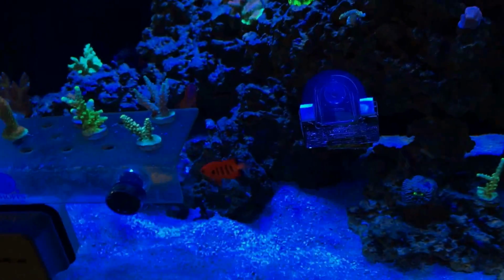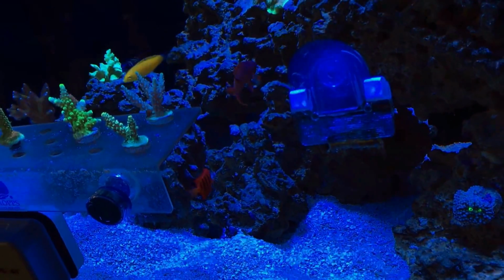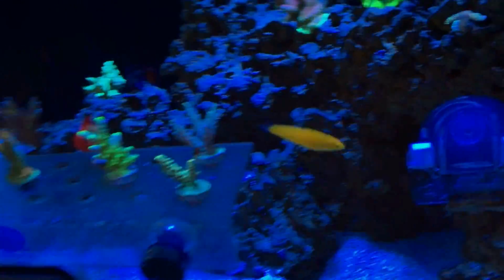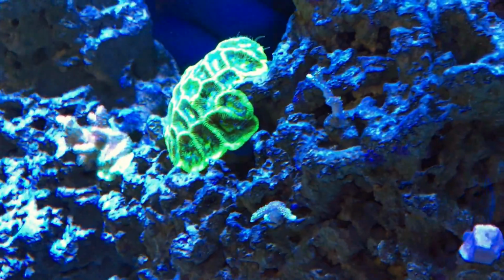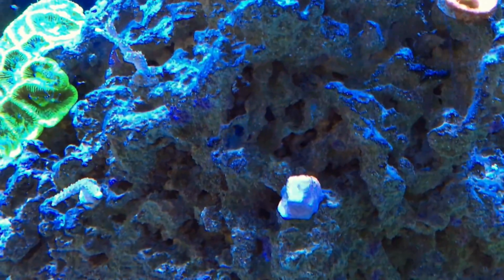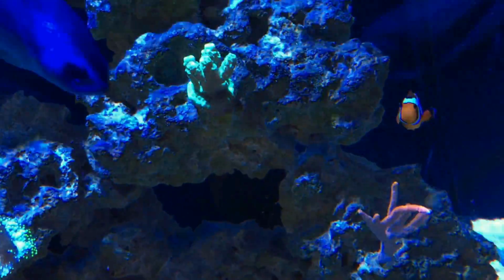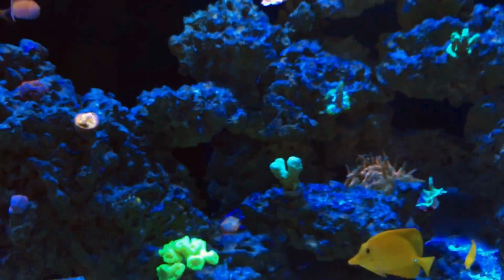There we go. There's the flame angel, little guy there. Adds a ton of color. I love it. He just picks at the rocks all day. Wait, he's picking at some corals. I've seen him pick at these sticks here, and their polyps are sucked in. Monty there, his polyps are sucked in. Over here, sucked in. Everybody's sucked in. But you know what? I tested my water parameters. Everything's okay.